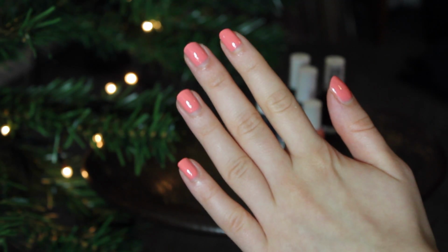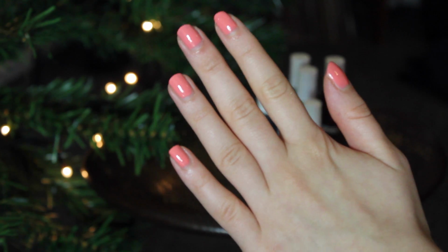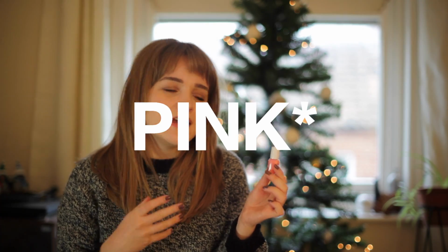This is Peachside Babe, and Essie described this as a sunripe peach. It's definitely more coral than a peach. It's slightly brighter, slightly more orangey. This is quite bright, but it's still really, really pretty. It's one of the ones that I wore religiously throughout the summer, especially if you've got a little bit of a tan. It really complements that as well.